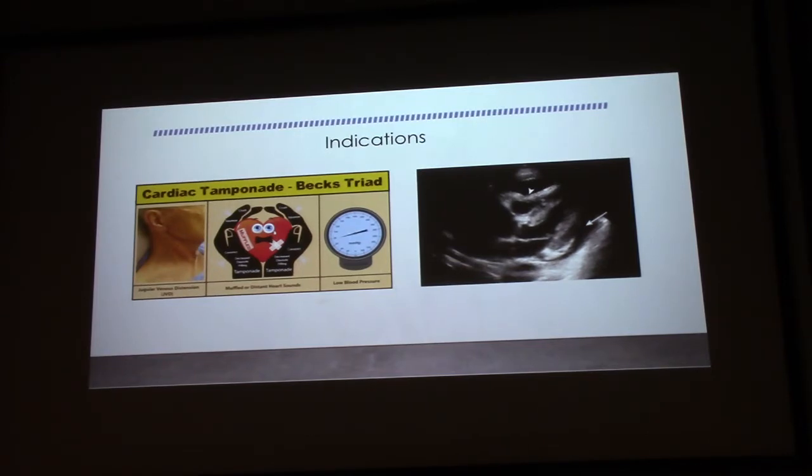Recall that the pericardial sac normally has 15 to 50 mLs of pericardial fluid for lubrication and shock absorbency. It's not really the amount of fluid in the pericardial sac that determines whether or not you develop tamponade, but it has more to do with the rate of rise of that fluid. So if you have a chronic effusion that's developing over several months, the pericardial sac will actually expand circumferentially to accommodate several liters before you go into tamponade.